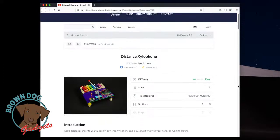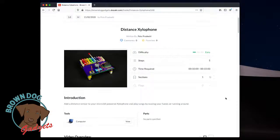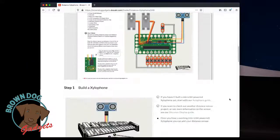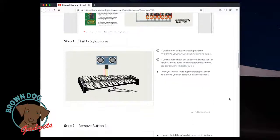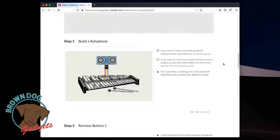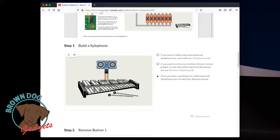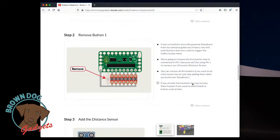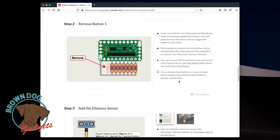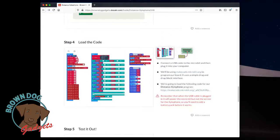Oh! Here's our little write-up on this thing. Let's see. Unmute myself. One of the early steps, there's a little diagram explaining it. One of the early steps says, hey, if you haven't already built our xylophone, because we did a guide for the older version, and this is just an upgrade, adding in the distance sensor. You can see right there. I just glued it on. It's great. I just removed one button because we use that pin for the sensor, and it tells you how to plug that in. And then here's a look at the code there.